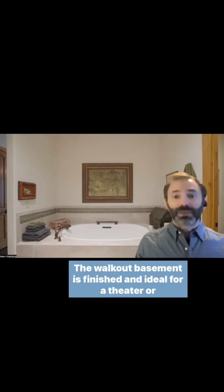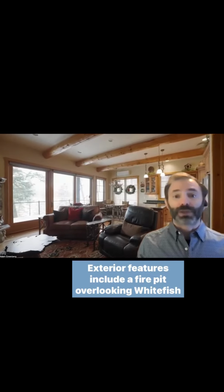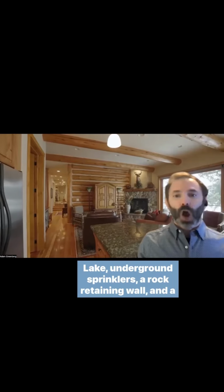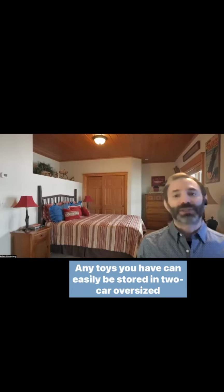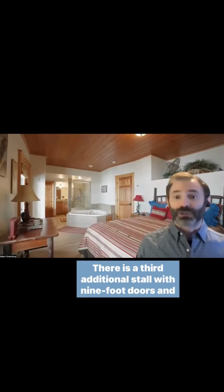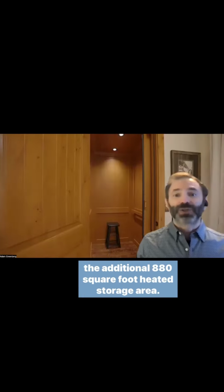The walkout basement is finished and ideal for a theater or hobby room. Exterior features include a fire pit overlooking Whitefish Lake, underground sprinklers, a rock retaining wall, and a meticulously kept garden. Any toys you have can easily be stored in the 2-car oversized garage. There is a 3rd additional stall with 9-foot doors and the additional 880 square foot heated storage area.